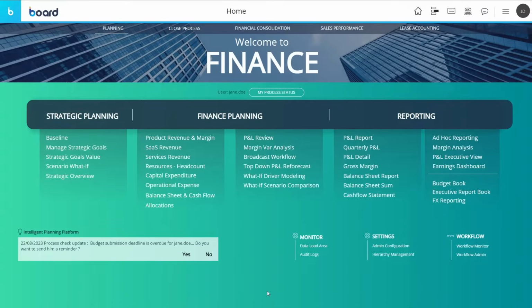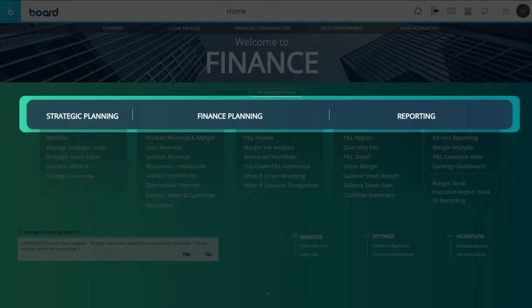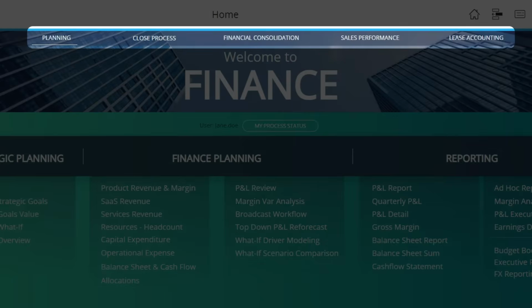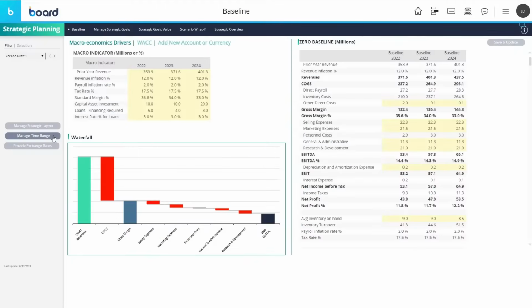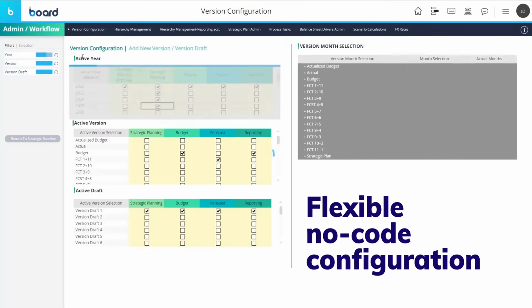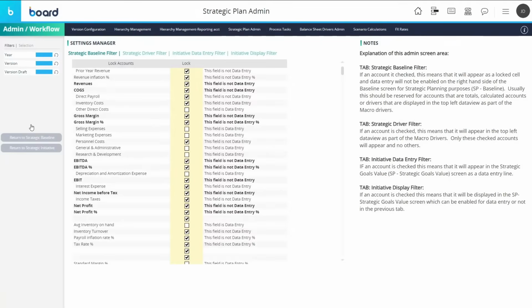Our FP&A application's home screen gives me access to every part of my financial planning process, from multi-year strategic planning to monthly forecasting and reporting. It also enables me to synchronize financial planning with enterprise-wide operational planning processes to drive better financial outcomes. Strategic planning starts with the definition of a baseline for the financial performance of my business in the coming years. It can be configured without coding to define the desired drivers as well as the time range.